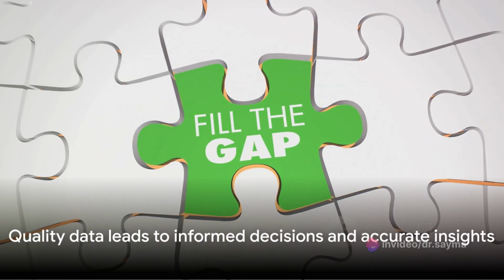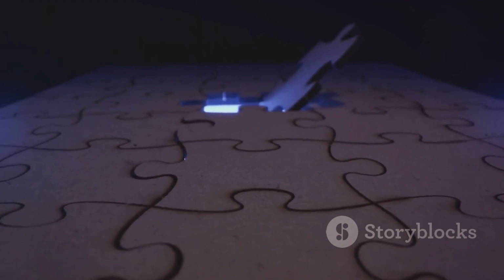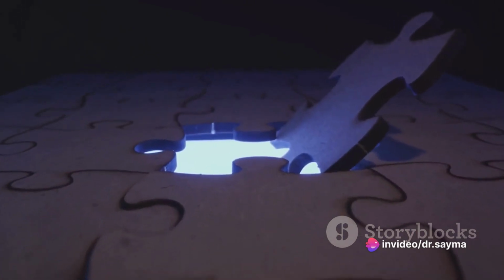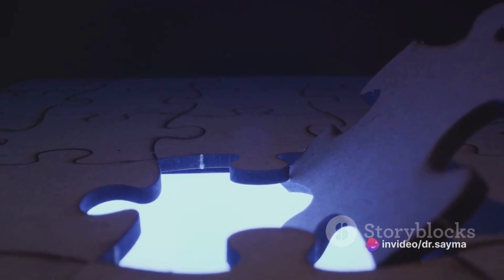A solid understanding of data collection and pre-processing ensures you have quality data for analysis. Remember, the quality of your analysis is only as good as the data you feed it. So take the time to gather and pre-process your data properly. It's well worth the effort.